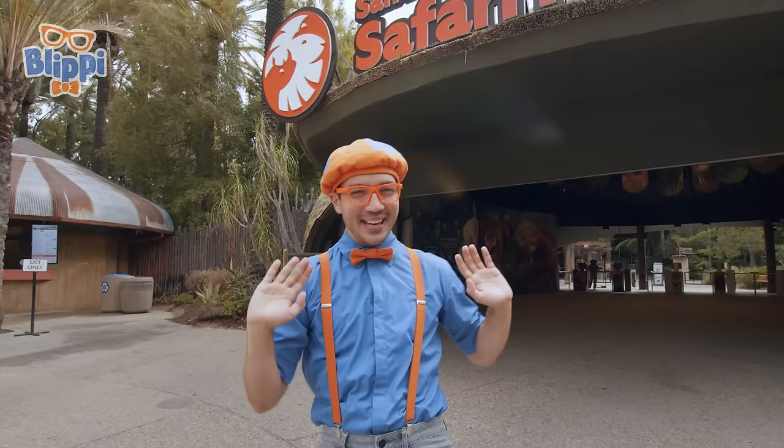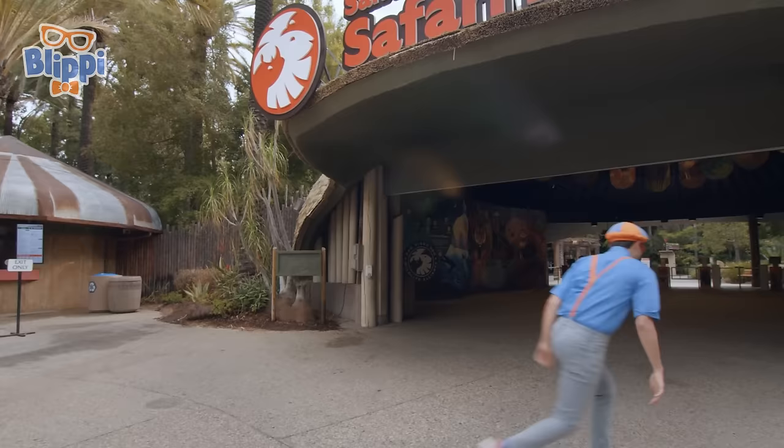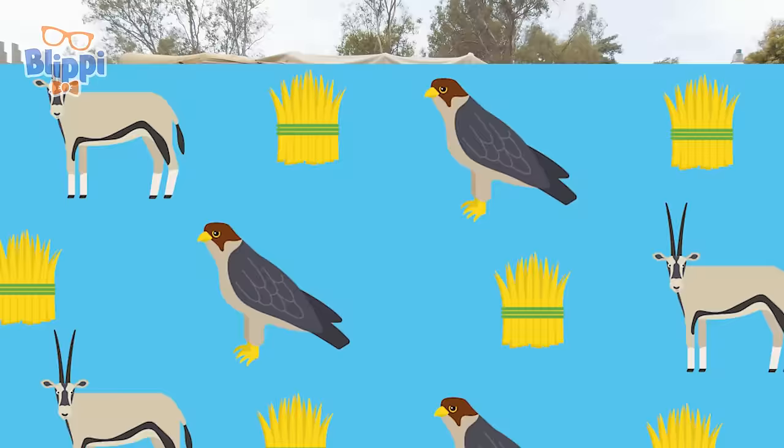And today is a really special day because we're going to search for a platypus. Yeah, this is the only place that you can see a platypus outside of Australia. I am so excited. Come on. I am so excited to go on a wildlife safari!